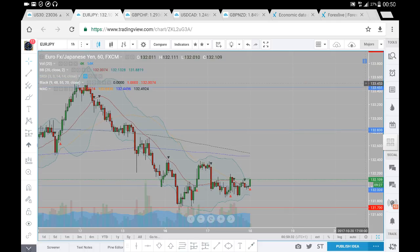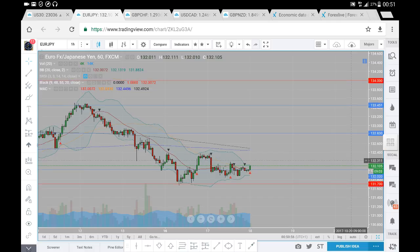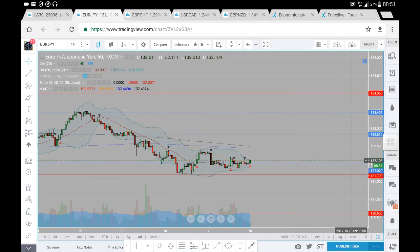Beneath which, if we do break down from this 132.02 level, if we can't seem to hold above the 50 period moving average, or we do break down from the 200 and the higher time frame moving average up in the 132.40s, a test of 131.70 would be likely from that level if we do trade downwards. Beneath 131.70, it's a sizable distance to the next major level of support at 130.60.